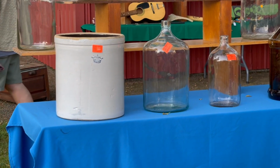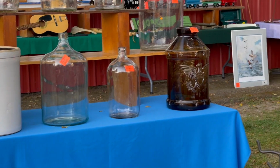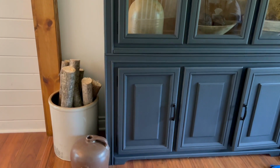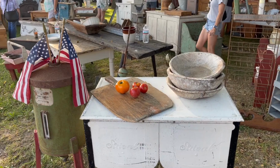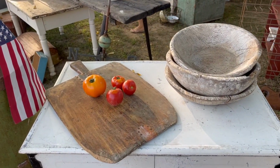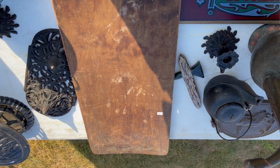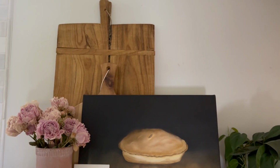Crocks are another really great find from flea markets. They are everywhere. I use mine just to store some simple wood pieces for my fireplace. I'm always on the lookout for cutting boards as well, or any kind of board that could be repurposed to a charcuterie board or just a simple wall display.